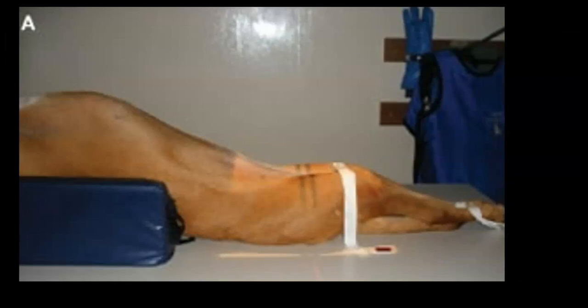In addition to the ventrodorsal view, an extended hip view may be taken to provide a more comprehensive evaluation. In this view, the hind limbs are extended straight backwards, which can help reveal additional details about the hip joint's condition and the presence of secondary signs like osteoarthritis.